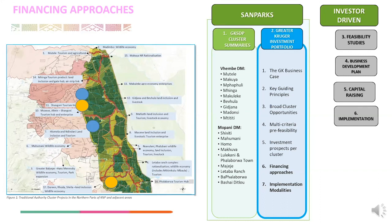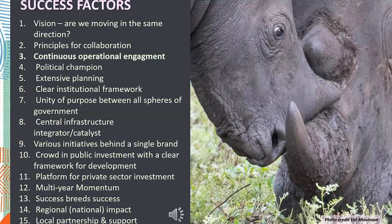And the business case really follows key principles around multi-criteria for conservation, economic investment, and working towards the investor conference to have these areas included in a responsible way. So just to conclude, it is a challenging environment, but if we've got the collective vision and we are moving in the same direction, incrementally we can make changes.